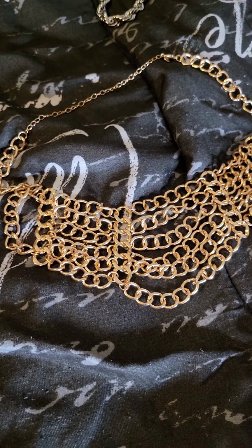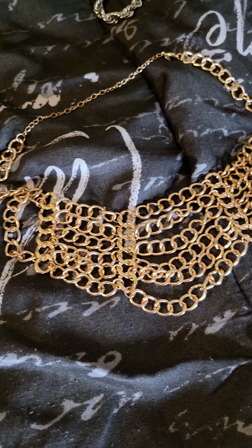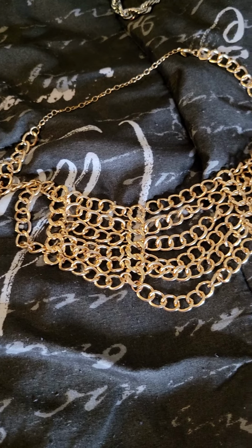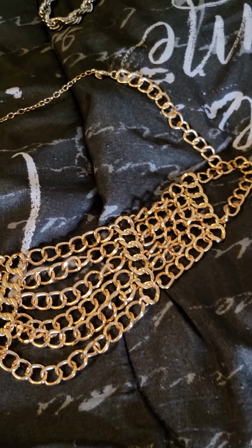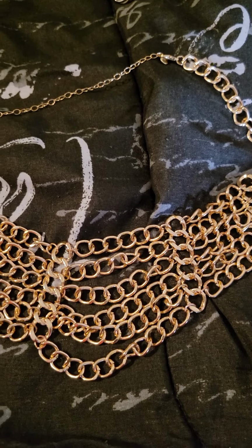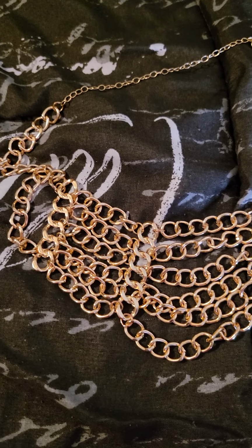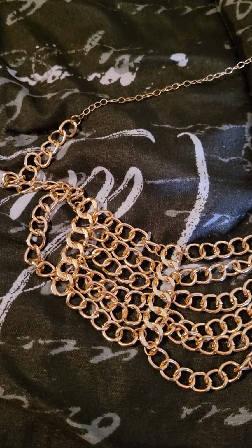I'll try to maybe show a clip of me wearing all the pieces at the end so you can get an idea. But it's just gold, and I needed a gold necklace. I don't have any gold necklace. I really don't have a lot of jewelry. Well, let me stop lying. I don't have a lot of necklaces, I'll say that. But I do have quite a few earrings.